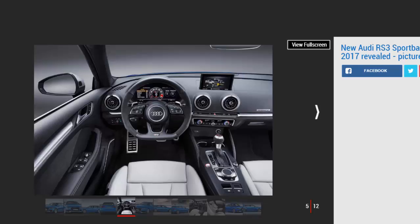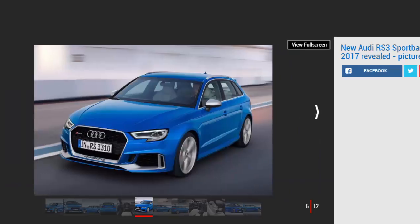In the cabin, the RS3 gets sport seats finished in black Nappa leather plus a flat-bottomed RS-badged leather steering wheel as standard. More supportive RS sport seats make the options list, alongside Audi's virtual cockpit digital instrument display with a special RS screen setting.